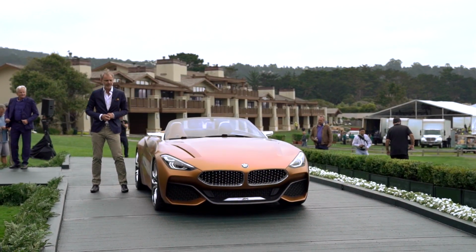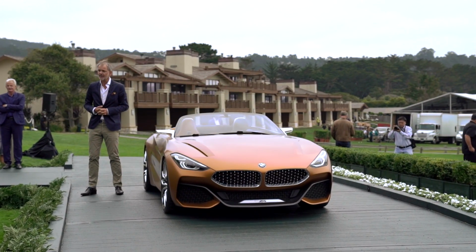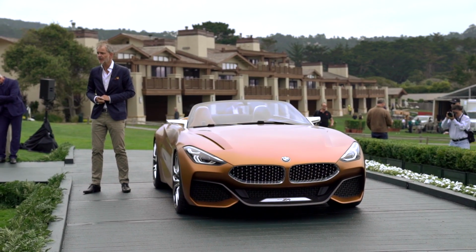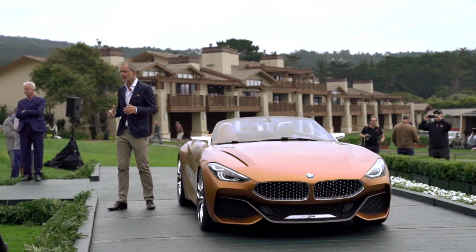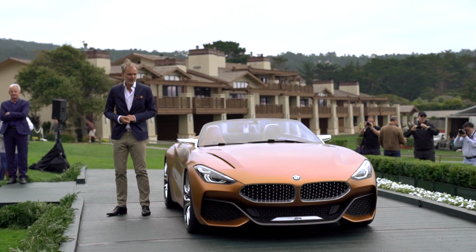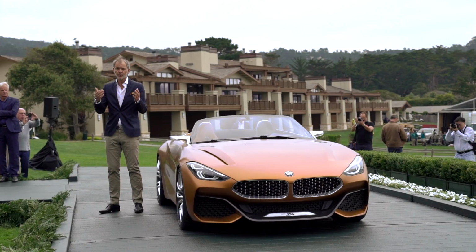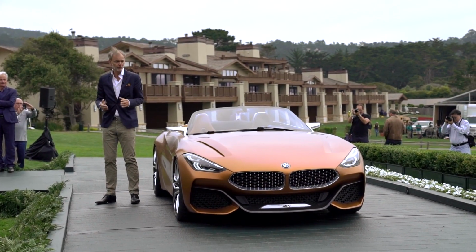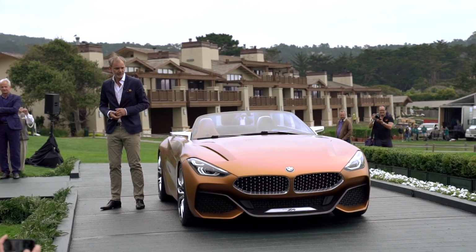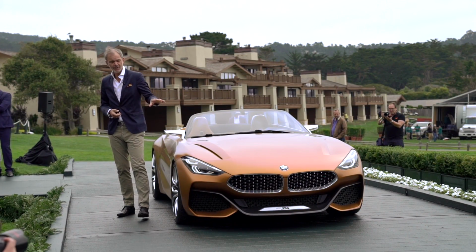I'll take you through them in a couple of seconds. But first of all, as a Z4 you will see that the car has become a lot more dynamic than any Z4 before. As part of our development for the BMW form language, we also want to make sure that each of our vehicles within our range will have a clearer identifiable character. So while we're choosing to reduce our form language, we believe we can increase the emotion and the character of the vehicles.